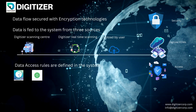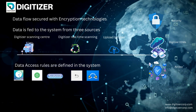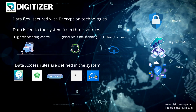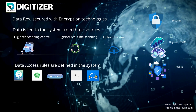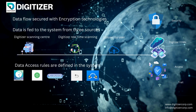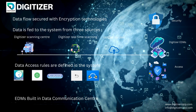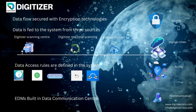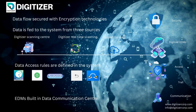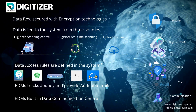The users can request, approve, submit, return, and transmit data and files to other users in a secure way. The system provides read-only and modification options to the users on the basis of access rules. The innovative feature of the Digitizer system is that it has a built-in data exchange server, and each data transmission routes through the Digitizer Data Communication Center with an auditable trail of all the transactions.